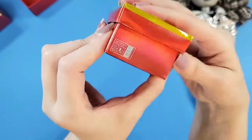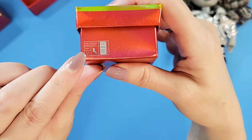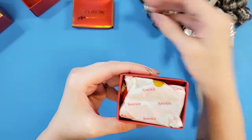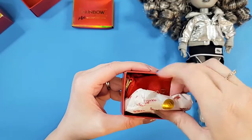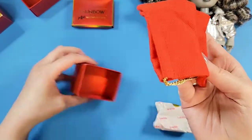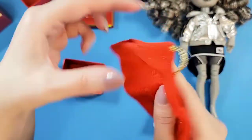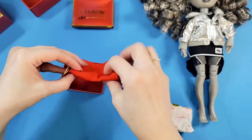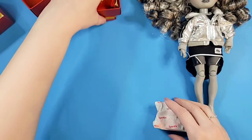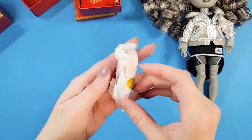All right. Oh, look, it shows a little shoe here. I wonder if that's what we're getting inside. Let's find out. Okay, boxes are beautiful. Okay, we have a little dust bag for our shoes. So fancy. Wow. Okay, I see you, Rainbow High. You're doing it. You got style.